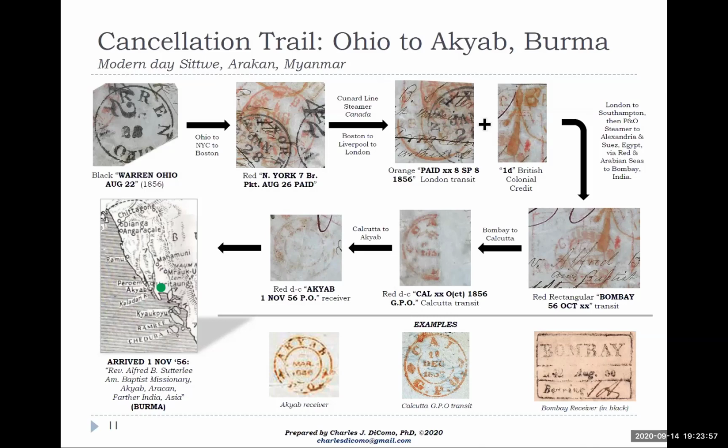London, this traveled south to Southampton. And out of Southampton, during this period, the P&O steamer was the steamer of choice to travel through the Mediterranean to Alexandria in Egypt, to the Suez, overland, to the Red Sea, Arabian Sea, and to Bombay. This is how you got mail from England to the Far East. It had to take that journey. And we'll go into details of that.